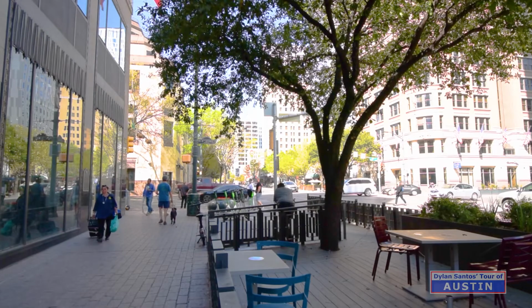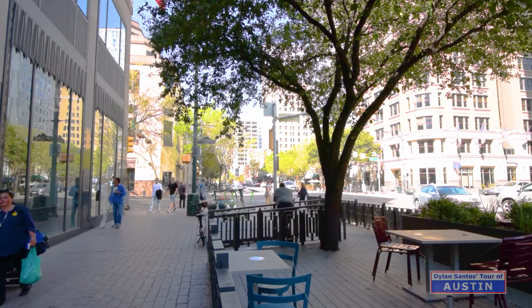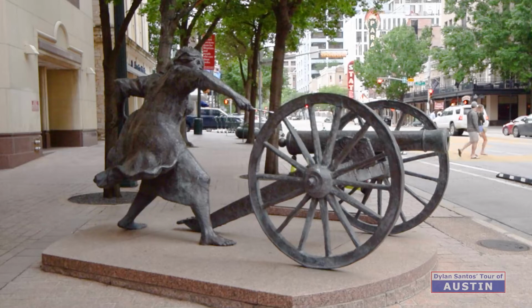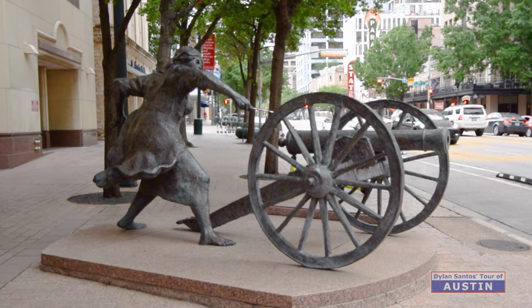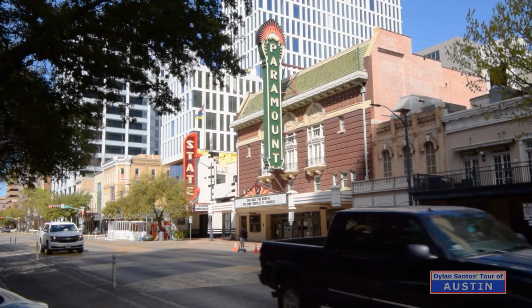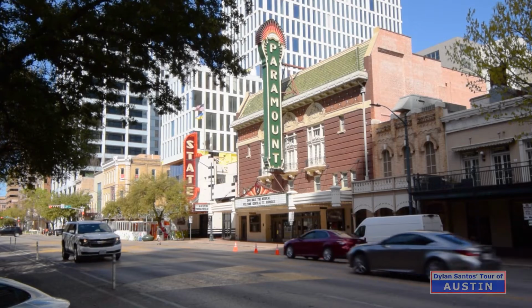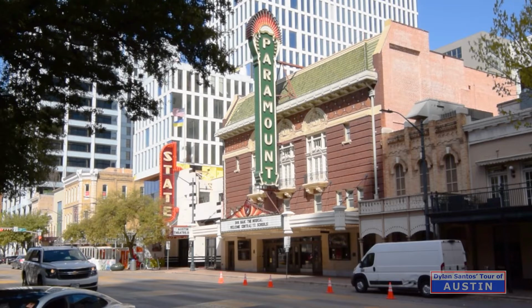Here we are at the intersection with 6th Street again, though this time we're headed north on Congress instead of west on 6th Street. Just past 6th Street is a sculpture of Angelina Eberly, aka Cannon Lady. She helped prevent the capital of Texas from moving to a different city. She fired a cannon, alerting citizens that Texas Rangers were removing government documents from the city. On the east side of Congress Avenue, just past 7th Street, you have the historic Paramount Theater. It opened in 1915. You can watch live performances here, or watch movies on the projector screen.